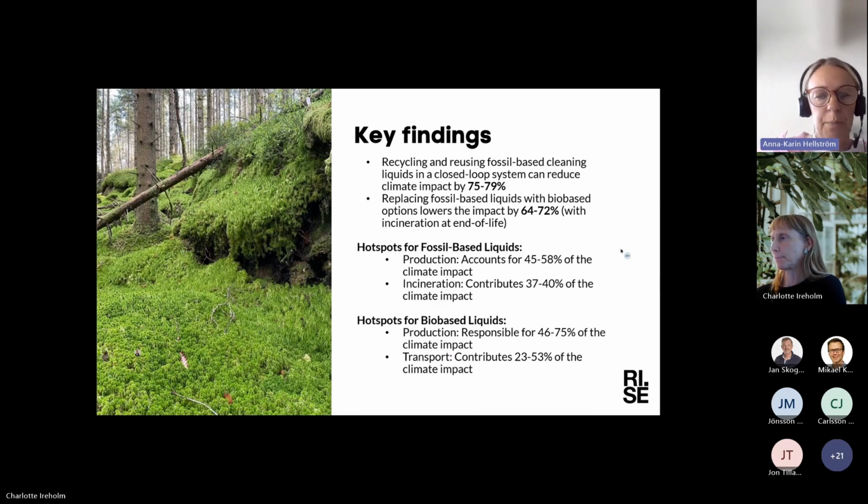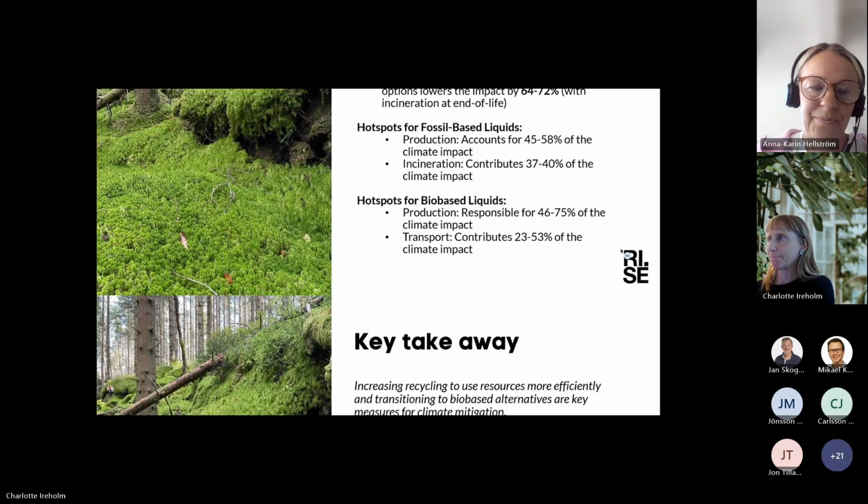And the hotspot for the bio-based liquid was still the production of the cleaning liquid, but since we could kind of neutralize, you could say, the carbon dioxide that is emitted during incineration, it can be compensated for by the uptake of the plant growth. The transport has a quite higher contribution here, 23 to 53% of the climate impact. And then next one, please.